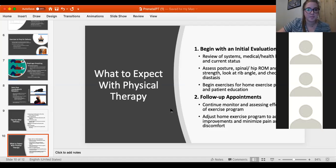So if you're interested in coming into physical therapy for these things, what can you expect? We start off with a PT initial evaluation, reviewing all of your systems, medical history, current status, and looking at posture, range of motion, strength, all these things that we talk about. We want to start getting you on a good program to follow, then follow up to help maintain pain levels, see what we can do to address all the things going on within the body, and then potentially follow up after delivery as needed.